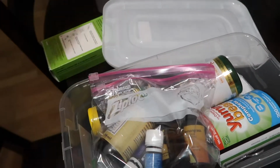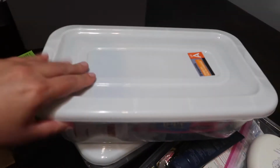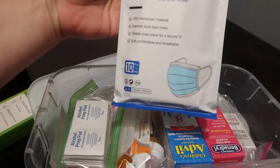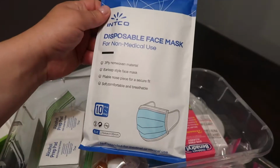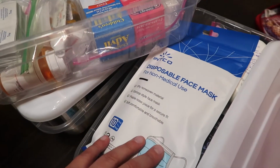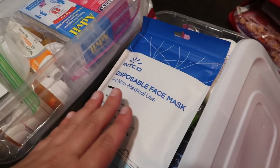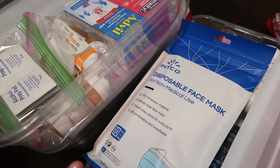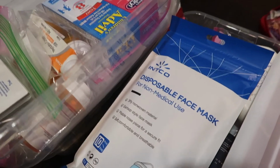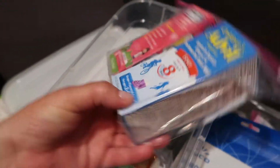And I have more oils over there as well. Okay, moving along. Can't forget these face masks. I picked these up, I think in Target. We no longer are required, I think, to wear masks in Maine. Not that we're not required, but from people from New York, like, you don't have to worry.